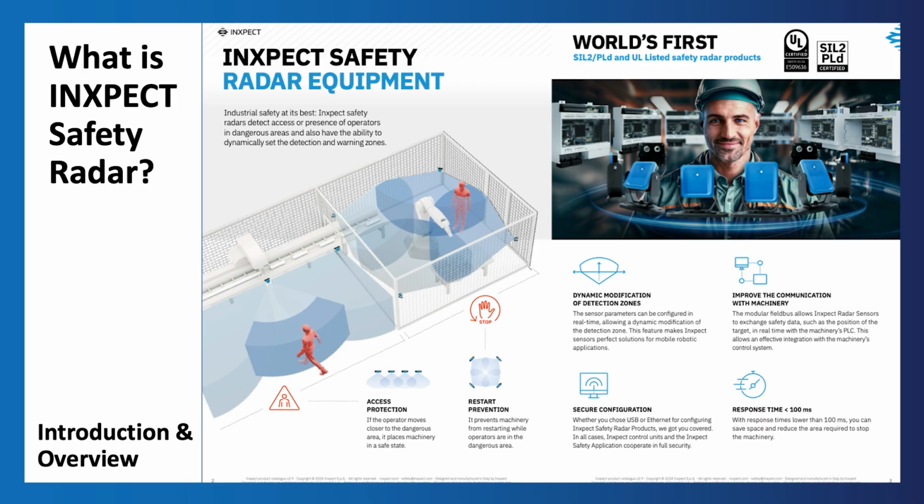So one of our newer technologies at PowerMation, but something that's really unique that we get to bring to the marketplace here in the Midwest: Inxpect radar-based safety sensors. It's a system of sensors, up to 6 sensors per controller, and then your Inxpect controller as well that you configure in their software.